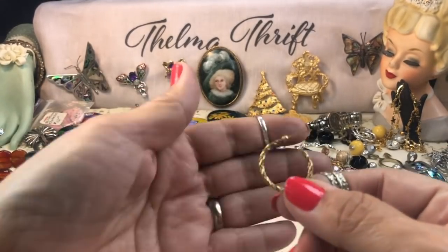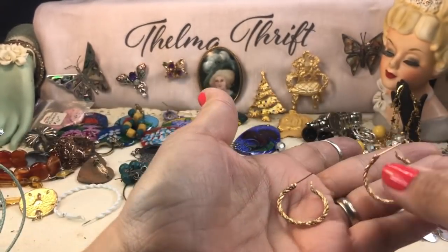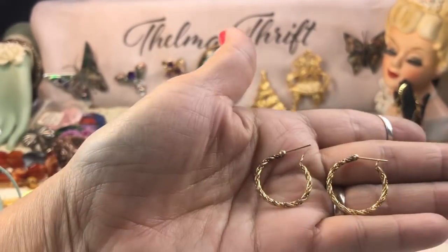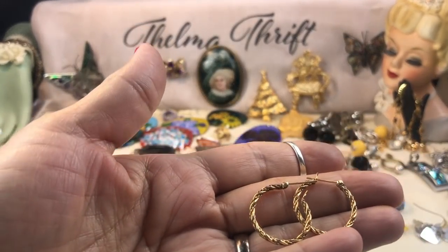Here's a gold earring. It looks like it might be real gold. Oh, there's two of them. Are they matching? Oh my gosh, that would be fabulous. They're probably vermeil. I'm just saying that because they're all gold, even on the stem, so I always check those just to make sure that what we're looking at could be gold-filled, could be 14K. Bingo, bingo, bingo. Awesome. And they're both here. Oh, my gosh. That is awesome.